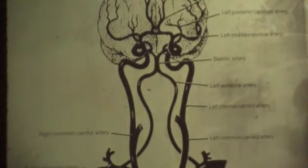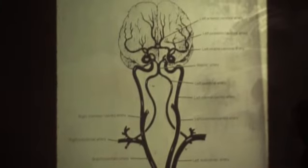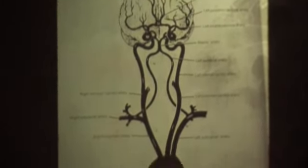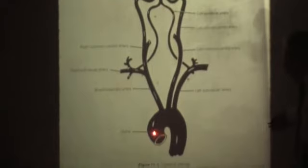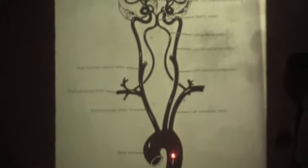Where do they come from? They both come from the aorta, the great blood carrier that leaves your left ventricle, as you all know, makes an arch here, projecting slightly to the right, and then coming down the left side and becoming the thoracic and abdominal aorta to take care of the rest of the body.